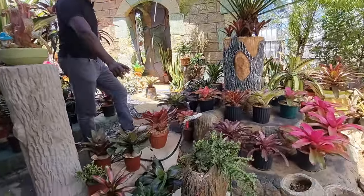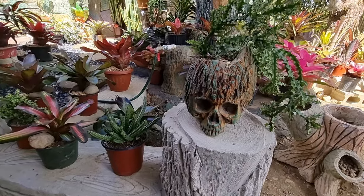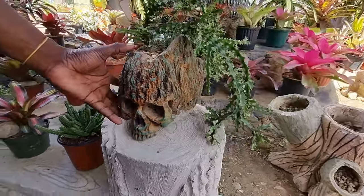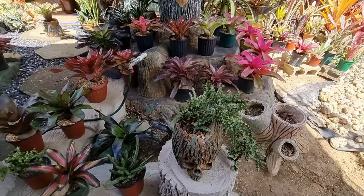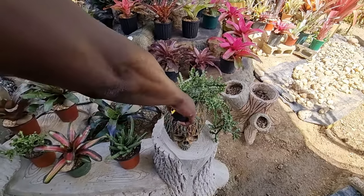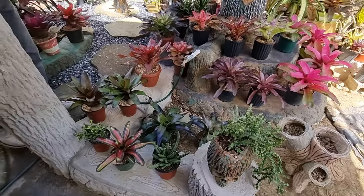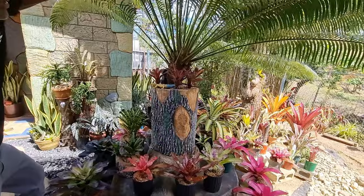So we have some nice bromeliads here. In this area, a couple of commercial bromeliads and a couple of collectors. This is a planter, a skull face. A skull face planter here. So you could put succulents, you could even stick a bromeliad because it has like a 6-inch diameter on top that you could use as a planter to put in a 6-inch bromeliad. And then we have multiple other bromeliads within this area. Look at this tree. It's a king sago.